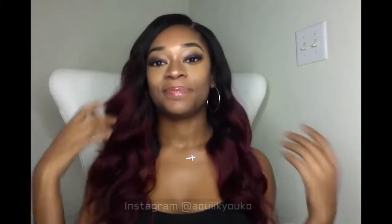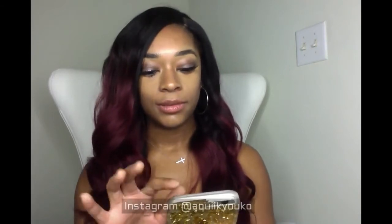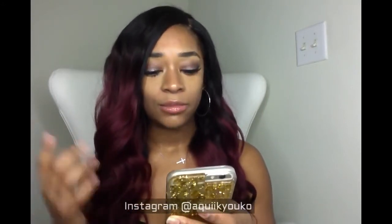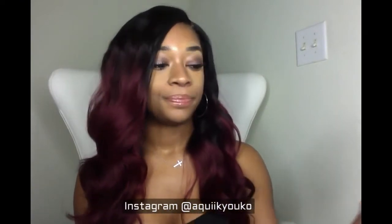So I am so in love with this wig. This is the Ashanti Ombre wig. Let me pull it up real quick. I'll put the link down below to this wig if you would like to buy one. It is so beautiful. This is the Ashanti Ombre hair CLW40. I am so in love with this wig.